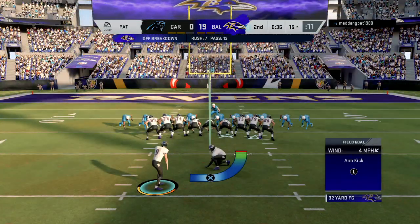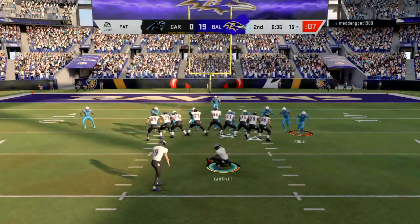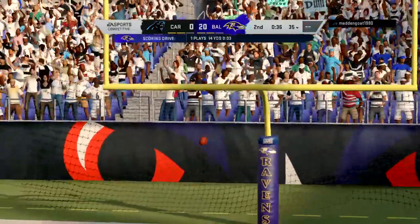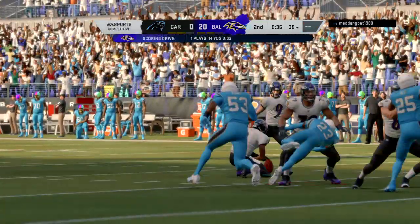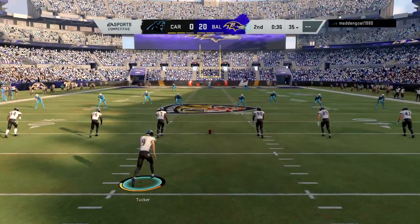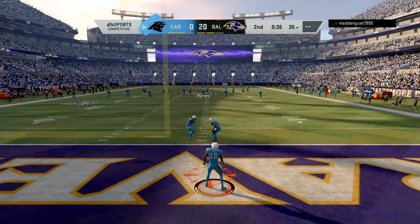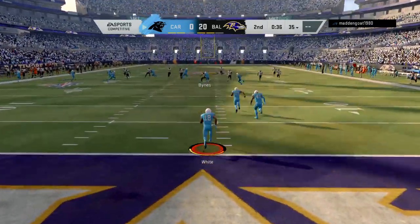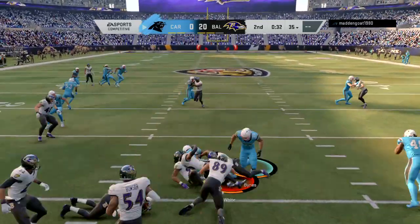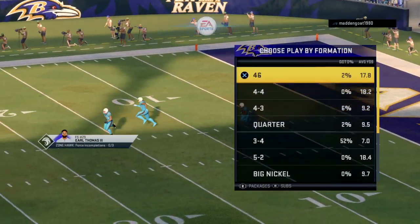Now Tucker to add the PAT. And that one pushes the lead up to an even 20. Tucker now to kick it away following the touchdown. That's fielded in the end zone. And he'll get it up past the 20 to the 22-yard line.